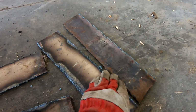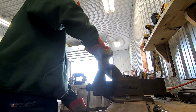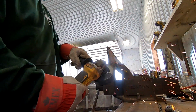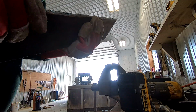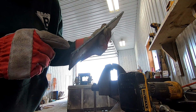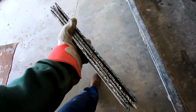Got my 4 pieces cut out. Now I'm just gonna go ahead and take the grinder and clean these up. Just went over it real quick. It's not gonna be perfect here. Some of these edges aren't cut as good as others, but I just got the worst of it off so that we can weld across well. All right, I'm ready to put these on.